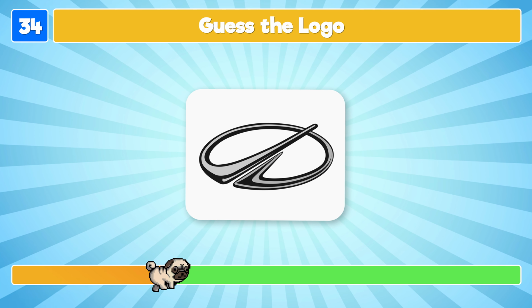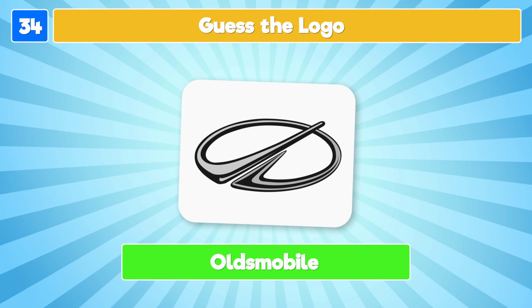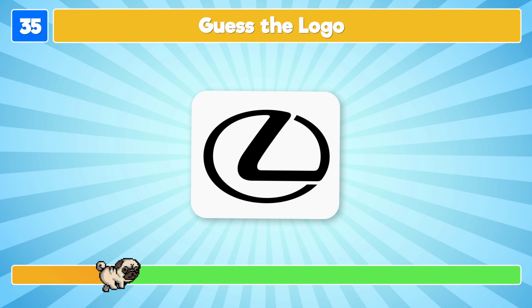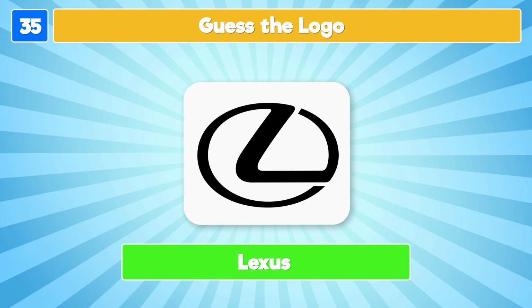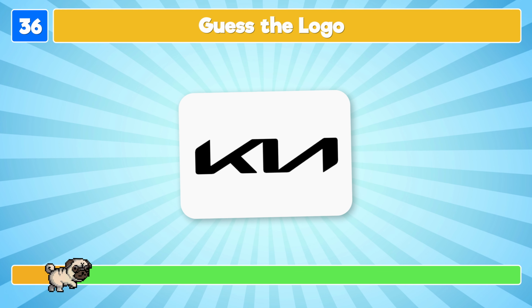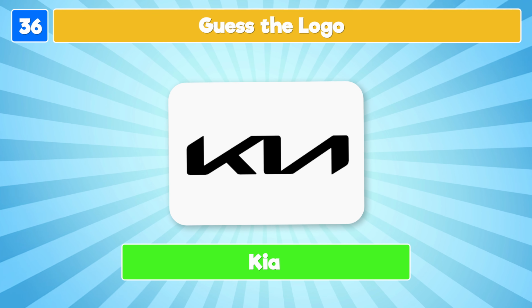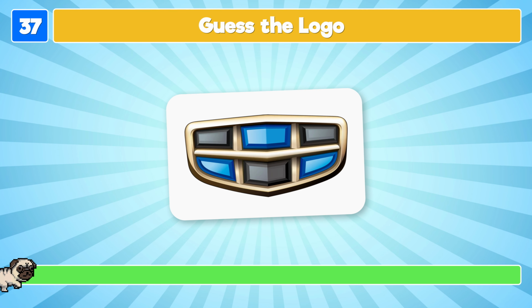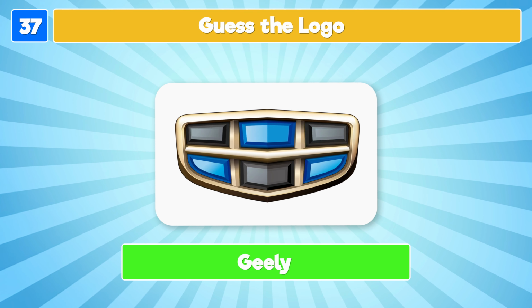Do you recognize that logo? It's Oldsmobile. It's Lexus. Can you guess the car logo? It's Kia. It's Geely.